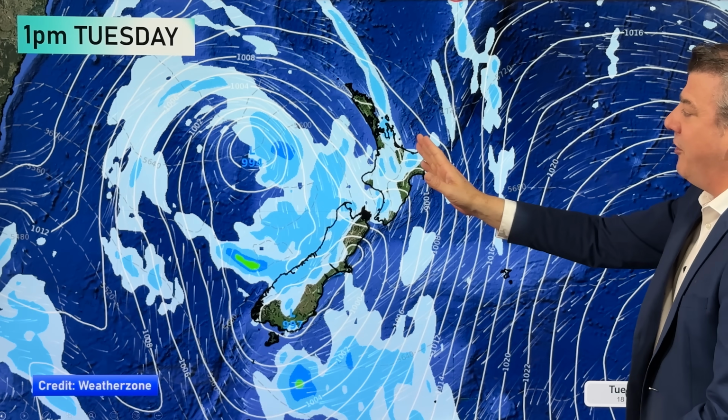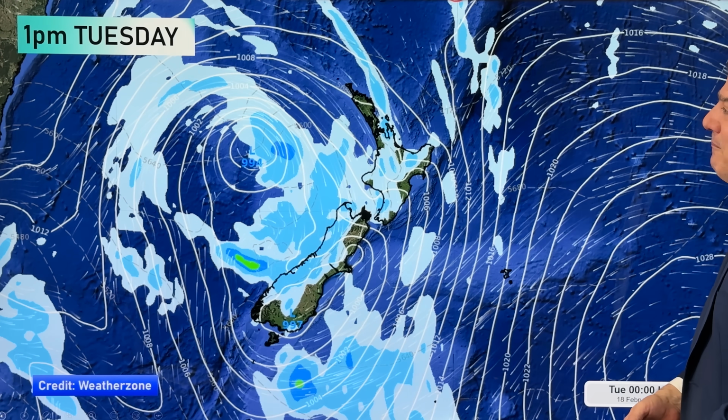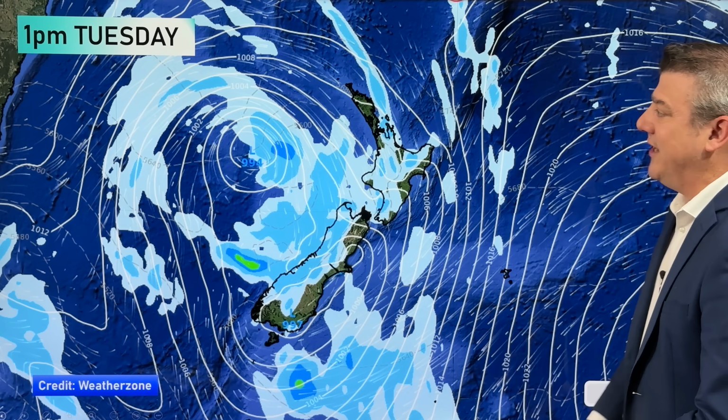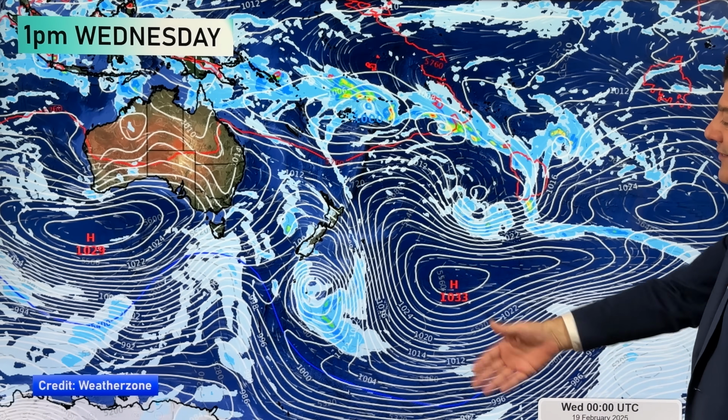It's more broken up for the North Island. You might get a thunderstorm or a heavy downpour if the clouds break up at the right time of the afternoon and you get that afternoon heating mixed into it. But the rainfall totals are very messy over the next couple of days. Perhaps the most of it is around Hokitika southwards. That's where you're seeing those higher rainfall totals. By Wednesday, it's all gone.